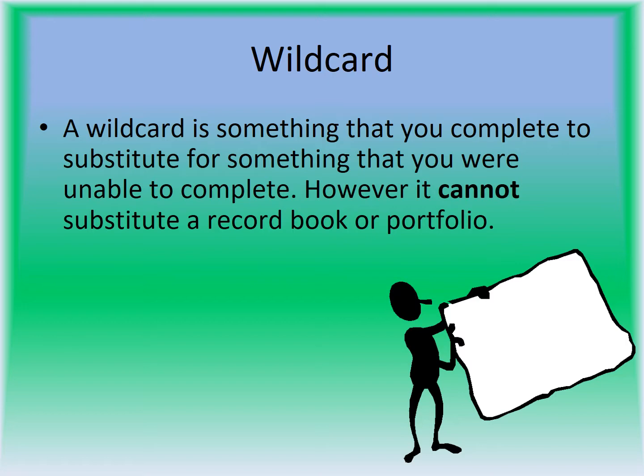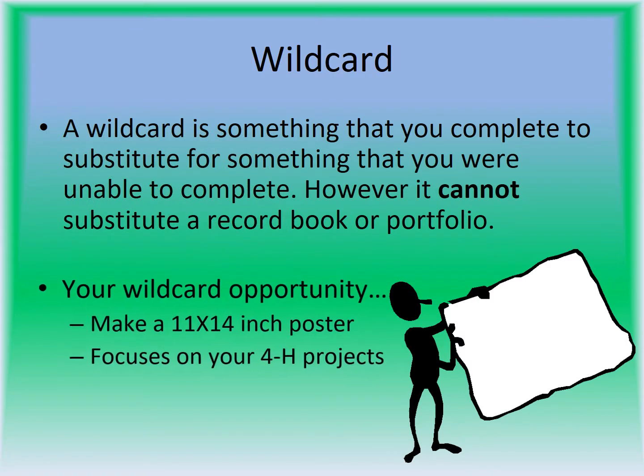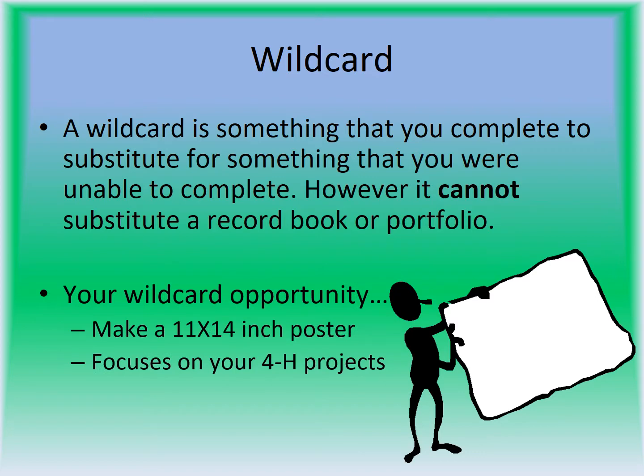So what is your wildcard for this year? Well, you will be able to make an 11 by 14 inch poster. On the poster, you will focus on your 4-H projects. You can draw or color, whatever, and talk about your 4-H projects. You can show something that you learned by doing that project, or you can show how you did that project, just as long as it goes along with your 4-H projects.